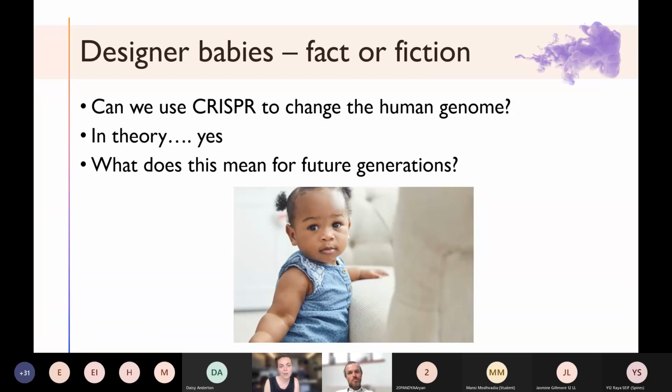All right, so we've touched a little bit on this so far. So can we use CRISPR to change the human genome? So in theory, yes, we can. At the moment, it's currently illegal to do it on humans. There was a really famous case 2 years ago in China where a scientist did it on humans and he ended up in prison because the entire scientific community said CRISPR is not yet ready for human use.